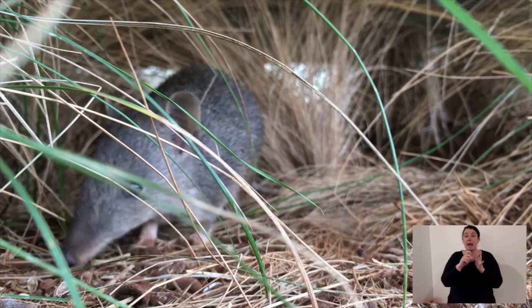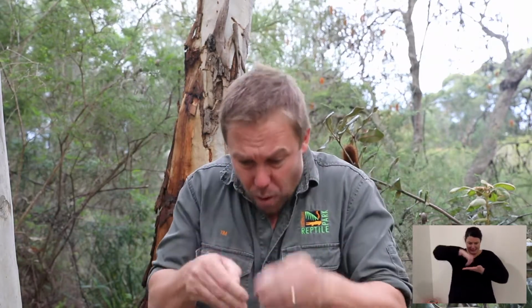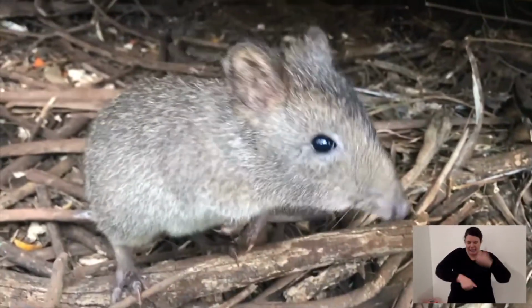Now, let's have a look at a bandicoot. A bandicoot is omnivorous, so it'll eat insects or plant material. Now, in doing so, it's at ground level, and it does little holes in the ground to search for grubs or worms. Now, let's go to the potoroo. The potoroo digs for mushrooms and truffles and fungi.